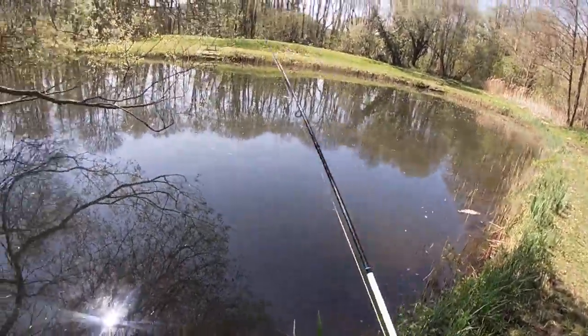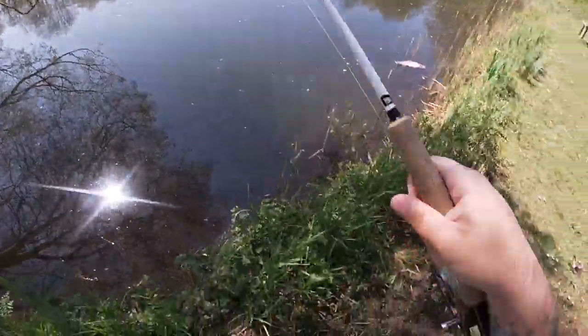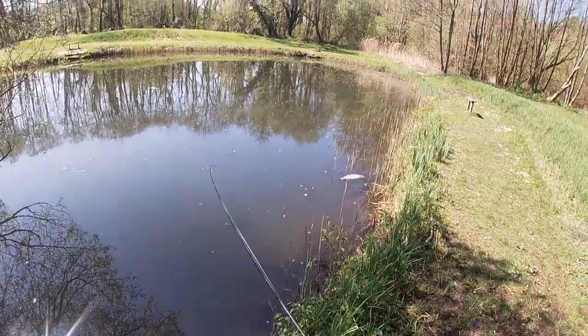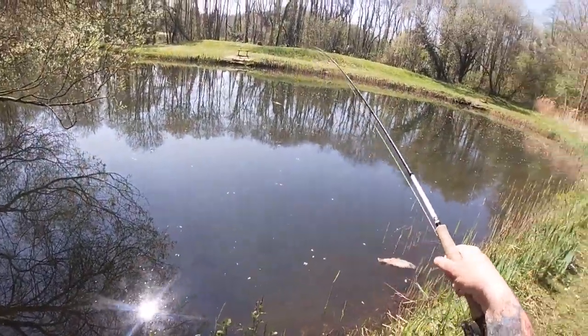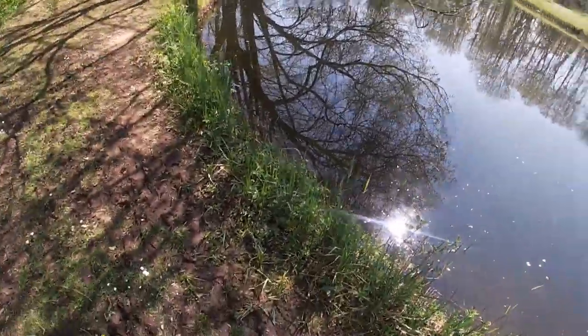This is when my glass rod could have come in useful. There we go. Oh, that's a big fish, guys. That's a big fish. Oh, that took some tempting. Refusal after refusal. I took him on a natural damsel stalking bug, one of Martin Williams' jobs.